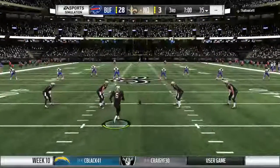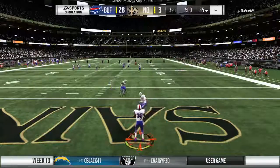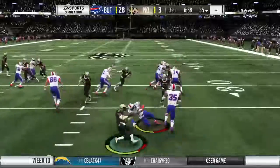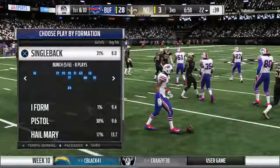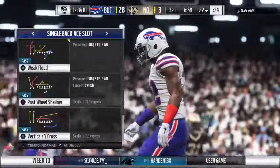Morstead, the punter, out to kick it off. This is taken about 7 yards deep. And he'll take this up past the 20 and down at the 22-yard line. Out come the Bills now as he'll go on offense first here in this 3rd quarter.